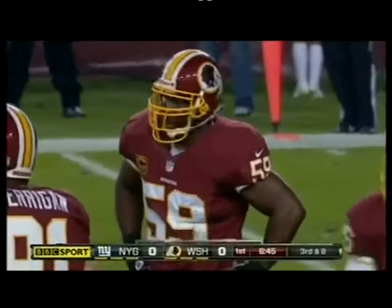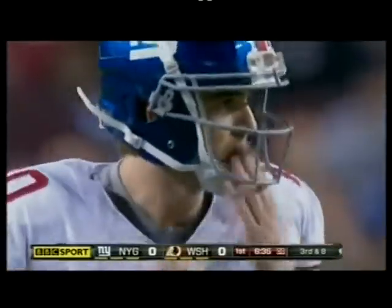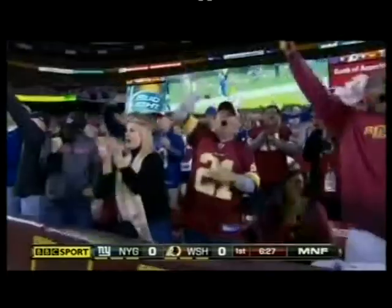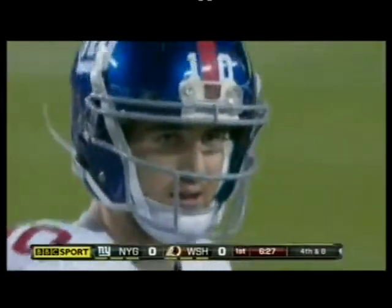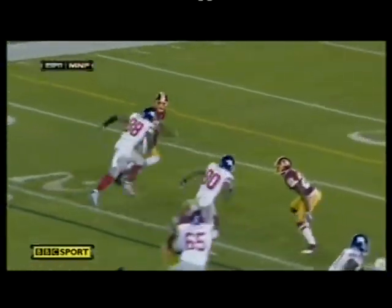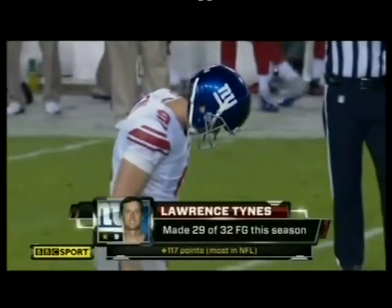3rd and 8. Jim Haslett loves to apply pressure in red zone 3rd down situations. Redskins bring 6. Manning throws. Incomplete. That's why you paid D'Angelo Hall to be a shutdown corner. You've got to cover Victor Cruz on a critical 3rd down situation. That time the veteran who's had Eli Manning's number in previous seasons does an excellent job. He's going to break to the outside, and D'Angelo Hall runs that route for Victor Cruz. They double Hakeem Nicks. They give D'Angelo Hall one-on-one coverage, and he delivers.